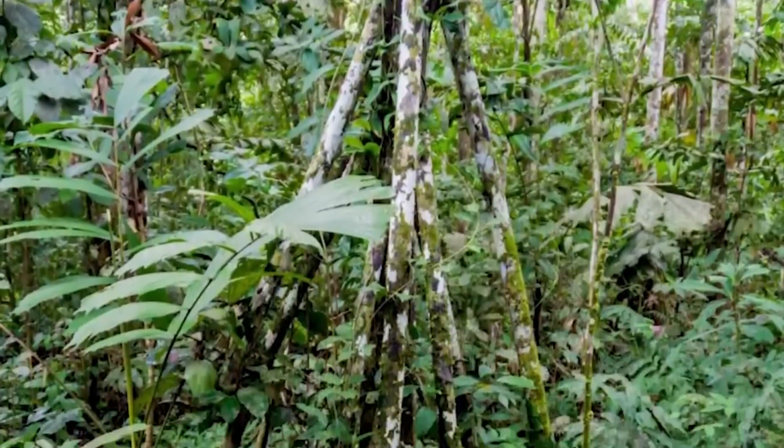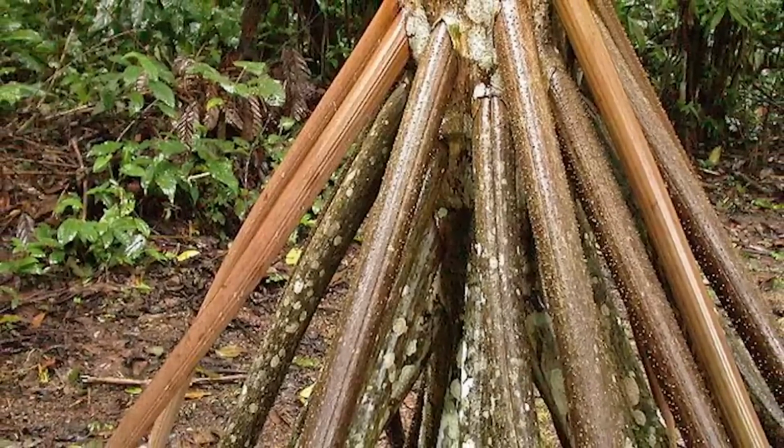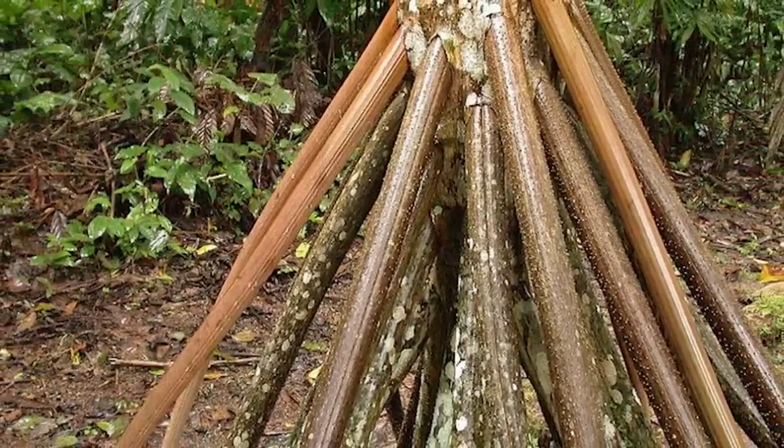The trunk is used in the construction of houses and other structures, as well as hunting spears, and the inner parts of the stilt roots are used as a male aphrodisiac. This tree produces a yellow fruit which is edible as well.